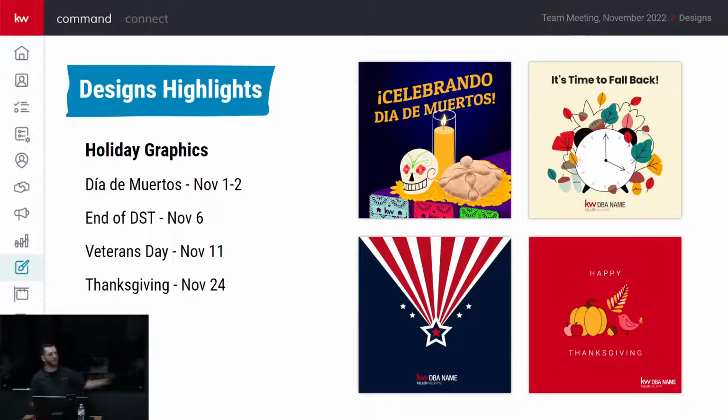You can post right from Command into your social media platform. Schedule it out. You could go schedule out the next year of holidays in Command and schedule when they post and all that fun stuff and have it done. It's pretty cool. Many people aren't taking advantage of it. This is some of the stuff that's coming up.